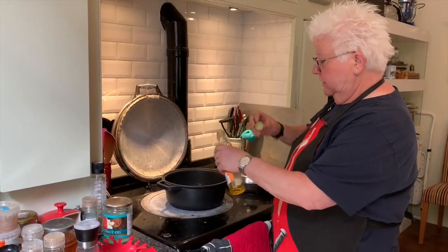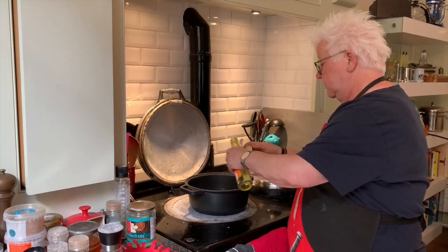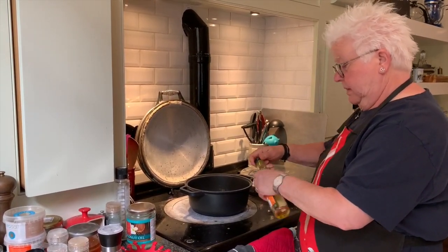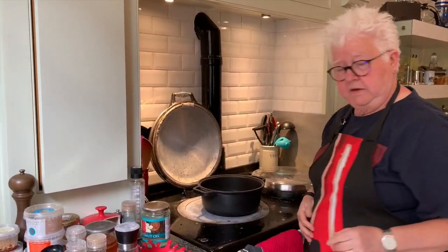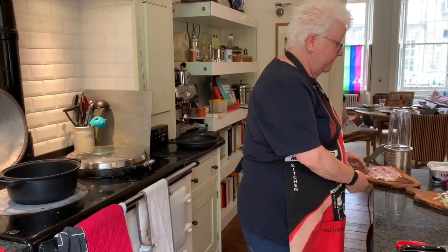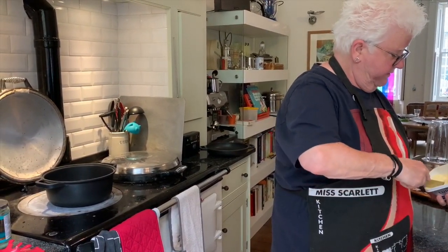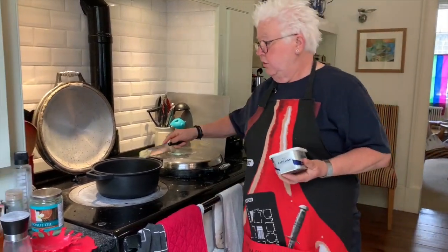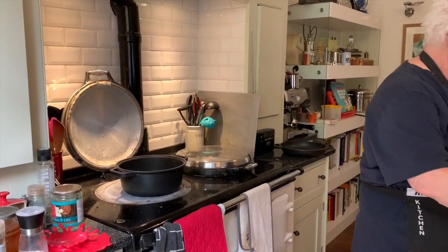I'm putting a wee bit of smoked rapeseed oil in here, mostly so that the butter doesn't burn. Not our lovely wild garlic oil, because that would be too strong for the delicate flavours of the soup. It doesn't smell very delicate at the moment. Everyone's a critic. Put the butter into the pan with the oil.